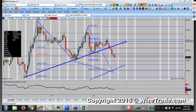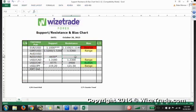Okay. That resistance will come back into this if we bounce, any bounce back to 67.80 will be resistance today. We are in a range here.